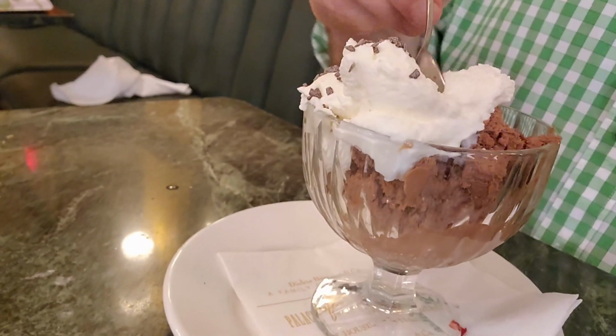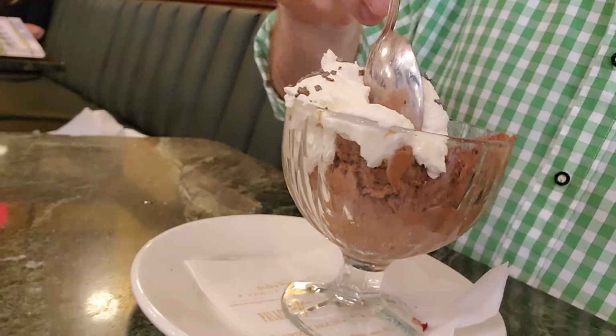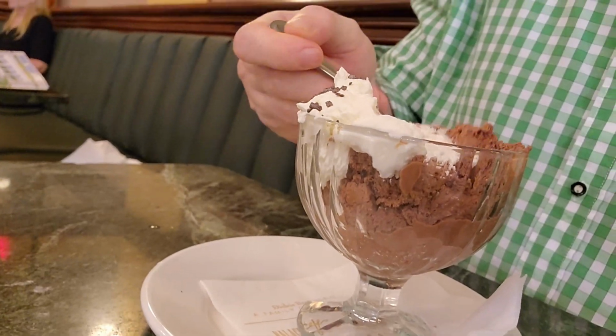Here we go. We got the strawberry, the cream, and the chocolate mousse all in one. And oh, that was an amazing bite of yummy things. So each and every bite of this is hitting all of the dessert things that I enjoy. So this is making me quite happy. The only way it could be better, I guess, is if they put a scoop of ice cream on top.